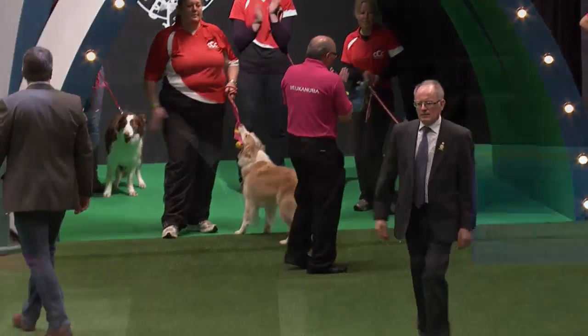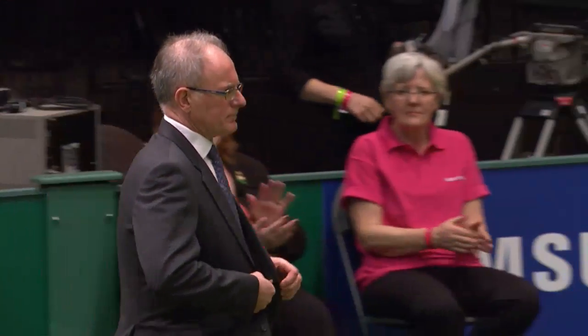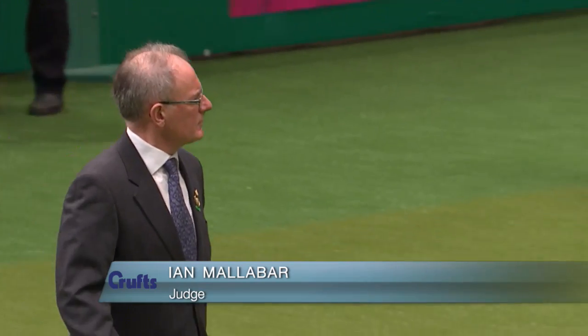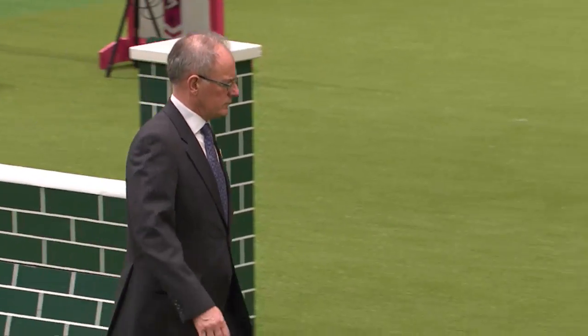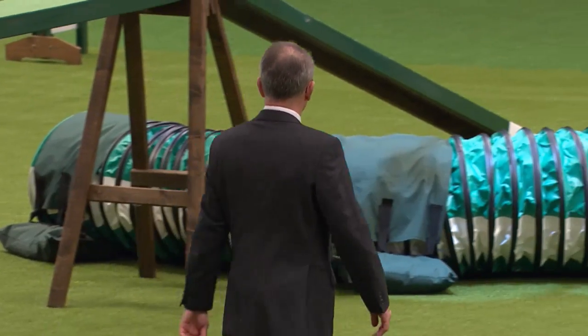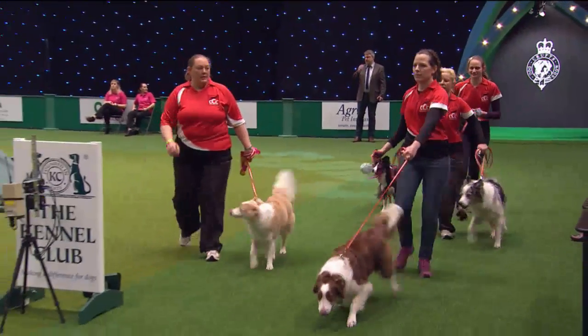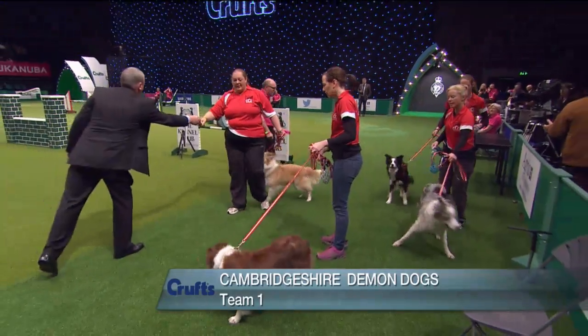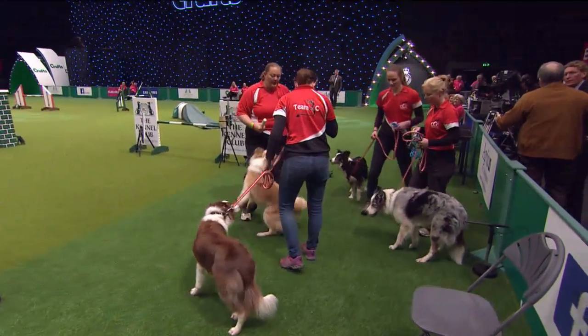Slightly different marking in this, in that if a dog is eliminated, instead of that being the end of the round, the judge will continue to mark it. So we could have multiple eliminations by a single dog. So we could end up with quite a few faults. And I think they're going to say 100 faults for an elimination. If that comes up on your screen, 100 faults, you'll know that they've had an elimination.